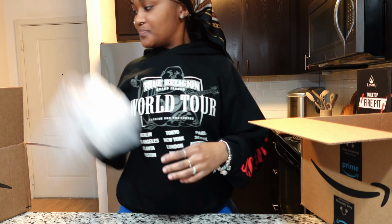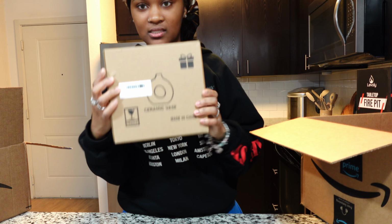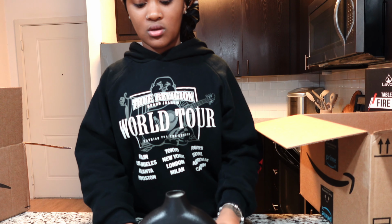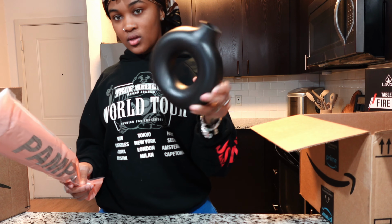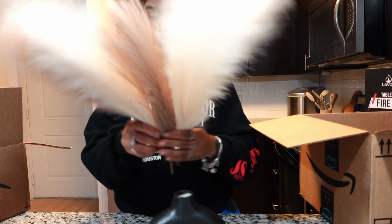And then we got this vase. I thought it was going to be bigger than this. It's kind of tiny. Cool. So this is the little vase. It's actually cute. And it's small. It's not too big. Y'all know how I broke the last one, so I ordered one on Amazon. Let's put the pumpkin in it. Real cute.